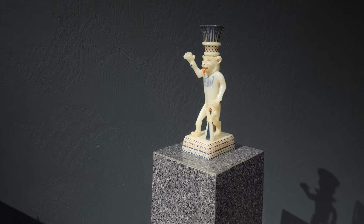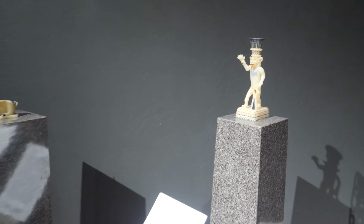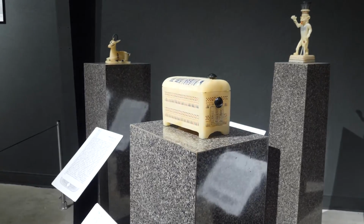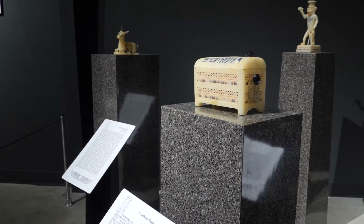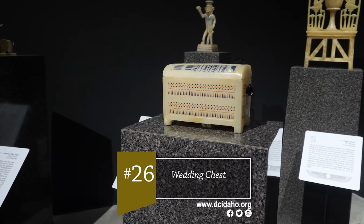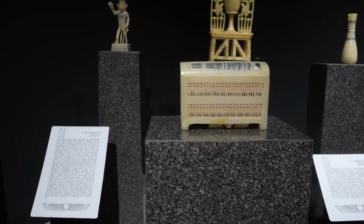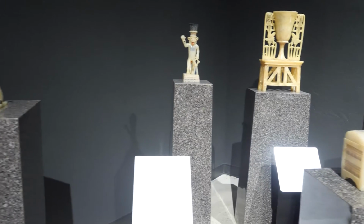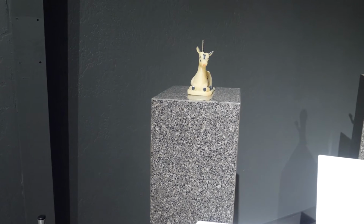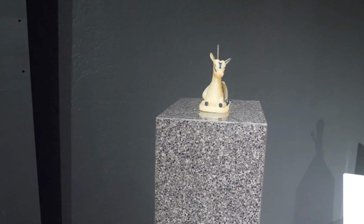The lid of this jar, a recumbent lion, sits atop scenes of lions and hounds hunting bulls and inscribed with the pharaoh's prenomen. Containing animal fat and fragrant resins, it was found in the burial chamber. This wedding chest is made out of alabaster carved from a single block. It was engraved with the pharaoh's name and great royal wife. Inside were two balls of hair signifying the marriage contract of Tutankhamun and his half-sister wife, Ankhesenamun.